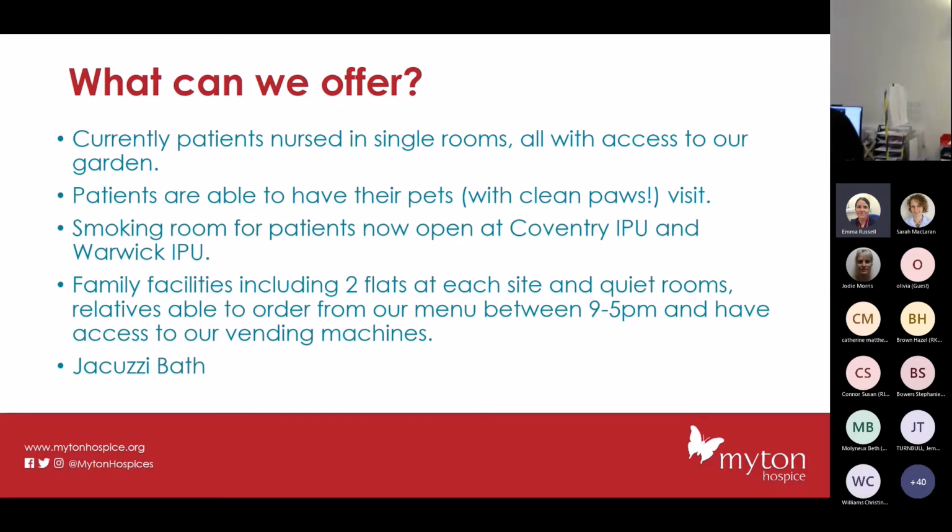Patients are able to have their pets visit, and we also now have a smoking room for patients both in Coventry and Warwick. We have facilities for families, so we've got 2 flats on each site, quiet rooms and relatives rooms, and relatives are able to order food from our menu between 9 and 5, and we do have vending machines. And one of the things our patients love the most is our jacuzzi bath, which we have at both sites.